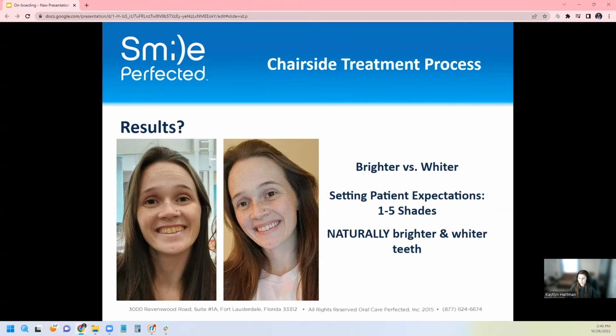So as you can see here in this picture, this is one of our patients that had Invisalign. As you know, with Invisalign, you're wearing those trays constantly. So once she was all done with treatment, she got Smile Perfected performed and she had great results. And these are results that you can see, but you don't want to predetermine that this is exactly what will happen every time with every single patient.